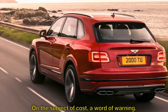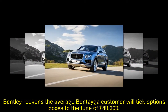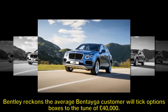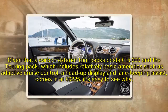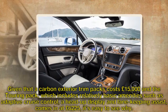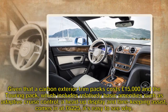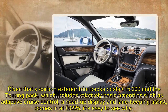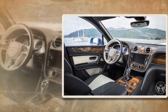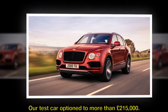On the subject of cost, a word of warning. Bentley reckons the average Bentayga customer will tick options boxes to the tune of £40,000. Given that the carbon exterior trim pack costs £15,000 and the touring pack, which includes relatively basic amenities such as adaptive cruise control, a head-up display and lane keeping assist, comes in at £6,225, it's easy to see why. Our test car optioned to more than £215,000.